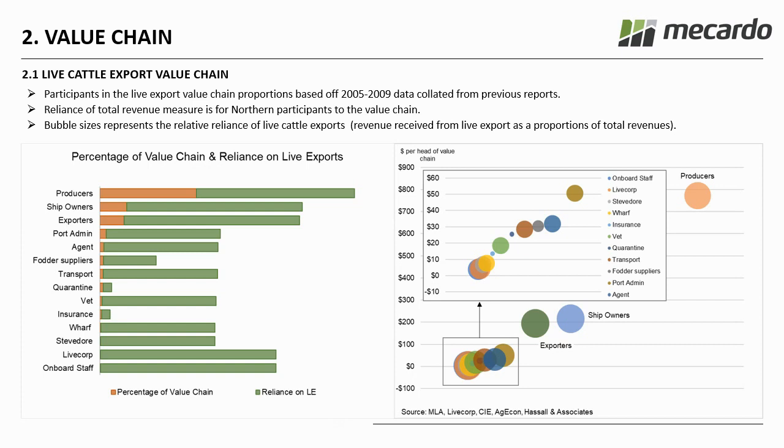So it gives you a bit of an idea as to the proportionate part of the value chain that each of those participants take of the overall slice. And it's fairly clearly represented that producers take the lion's share, around 60% or so of the value chain, and ship owners and exporters around the 15 to 20% level. And then you've got the remaining participants in the value chain, port admin all the way through to onboard staff, taking a far smaller slice of the value chain.